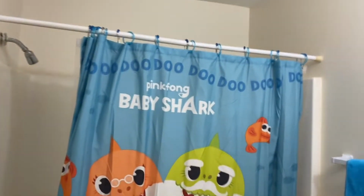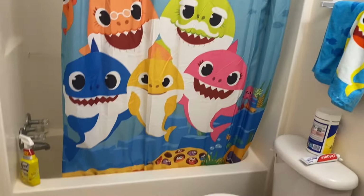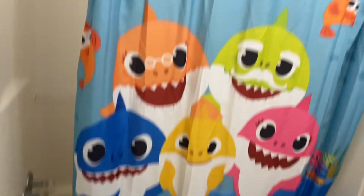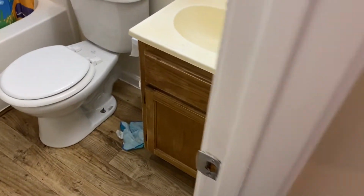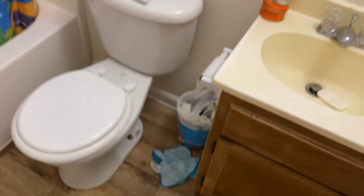Okay, and this is their bathroom. They got Baby Shark in here. I have to do some cleaning and put down their mat. They have a Baby Shark mat I'm going to put right here. So when I do my Clean With Me video, you're going to see all this, which I have to get everything together. And I got the little Baby Shark trash can, which needs to be emptied now.